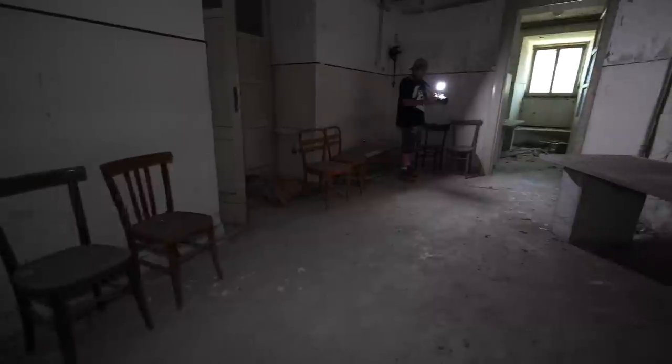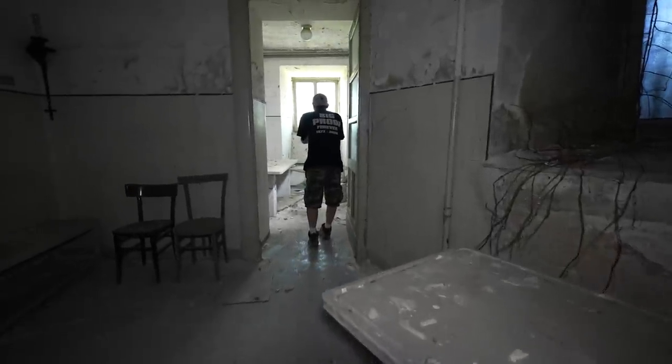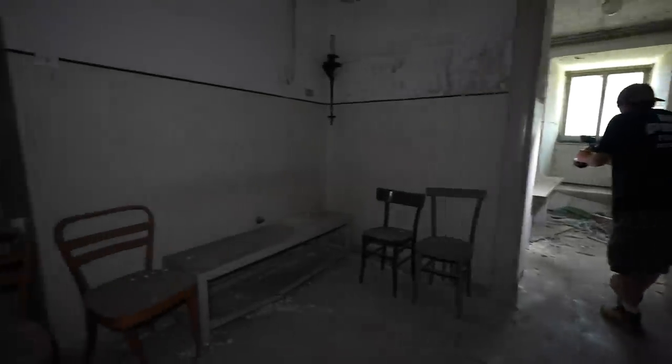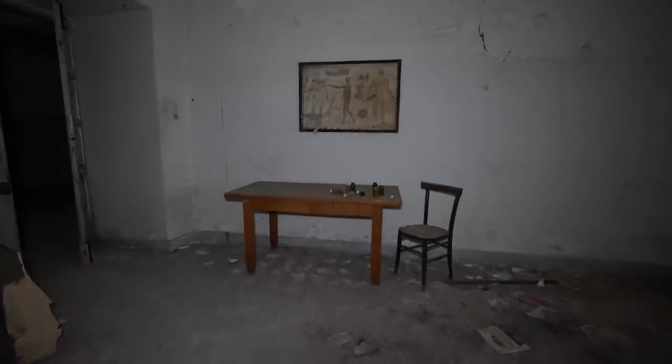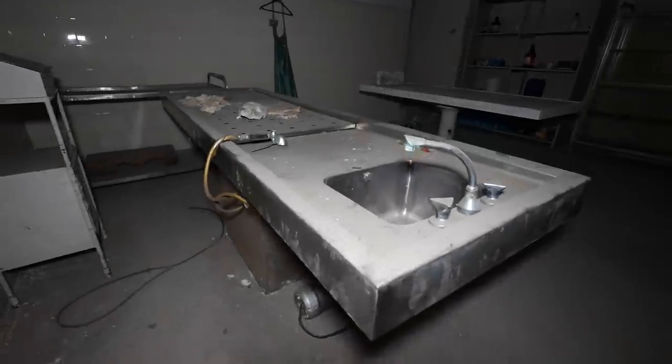This place has 8 tables total. 4 in that room. 2 in here. And then when you walk over here, there's not much to this room. This poster is pretty cool. And then you go to a really good morgue, which is over here. 2 more slabs in it and 2 body trays. So this place has a total of 8 slabs for the morgue.